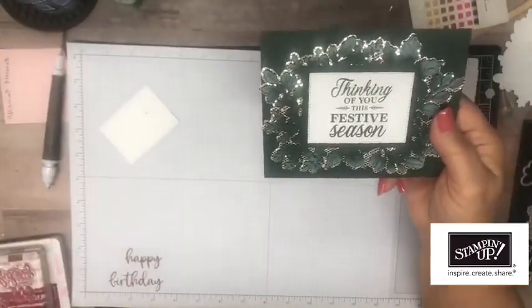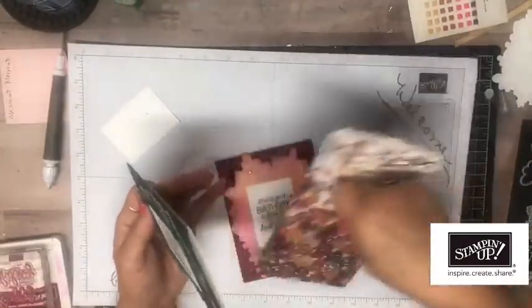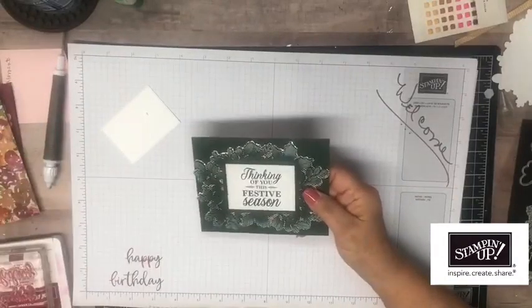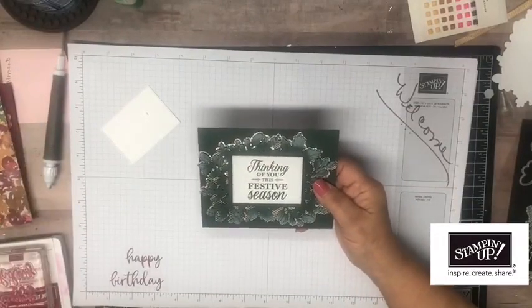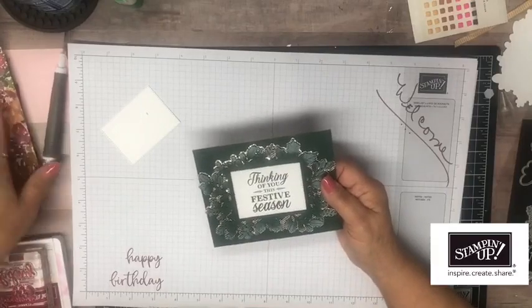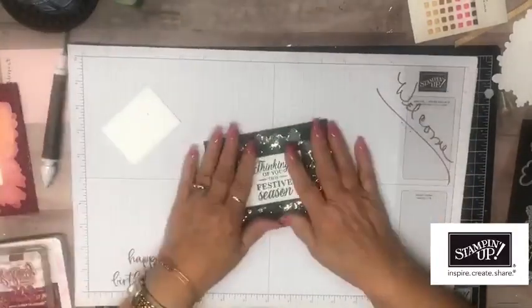And let's see, here's our card. I lost it already. Okay. I laid it aside, but there's the envelope. I lost the card. Thanks, guys.